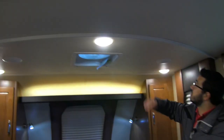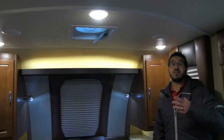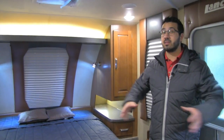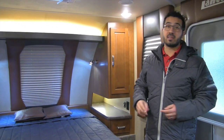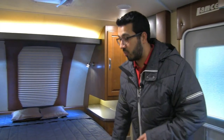If you take a look up at the ceiling, you'll see speakers on either side. Right dead here in the center is your fantastic vent fan. This does an awesome job. If you don't want to run the AC, open up a couple windows, turn this guy on, and in a coach this size, you'll get an unbelievable cross breeze coming through.